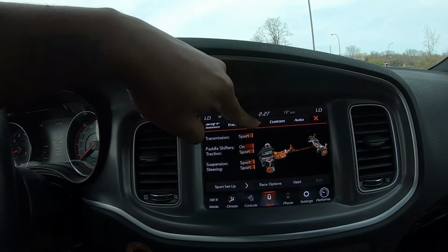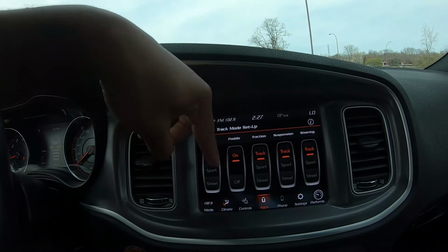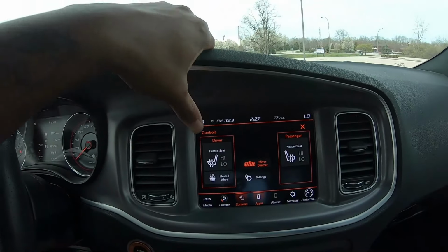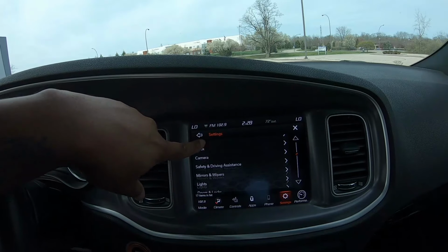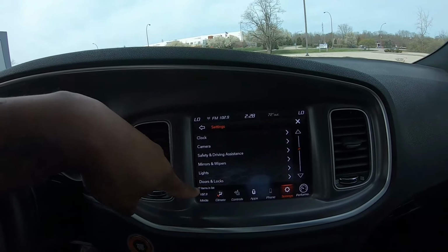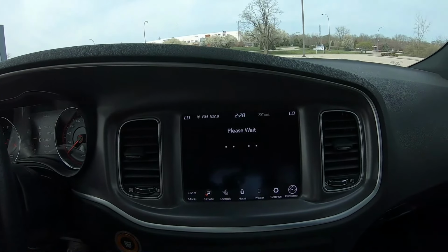So you can go ahead and actually adjust your suspension just a little bit and toggle everything the way you want. We'll go into controls. You got your heated seats, heated steering wheel, dimmer or mirror dimmer. Go into your settings. Everything else is pretty straightforward. This is a pretty responsive screen and everything is pretty much easy to use. I have zero complaints. If you click on performance, give this a second, it'll load up.